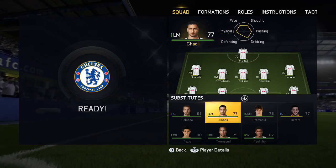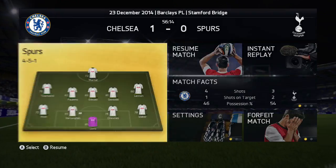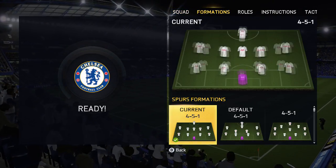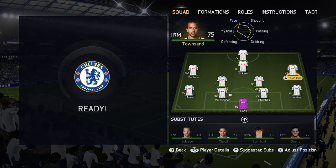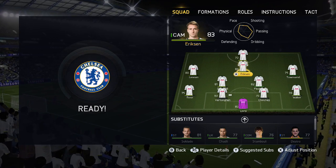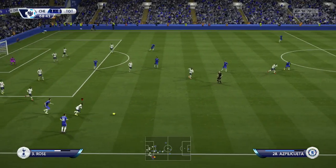But as I said then, we thought, fuck it, we might as well try and go out and win this game. After being 1-0 down and trying to park the bus, it was never really going to work for us. So we brought on some attacking changes. We brought on Marshall and I think Townsend as well. We changed Ericsson to play a little bit deeper role. We also brought Paulinho on as well.